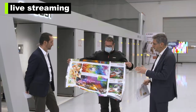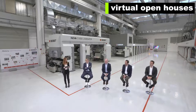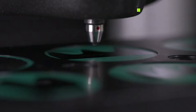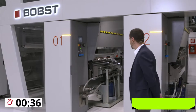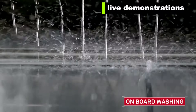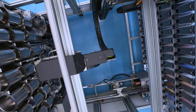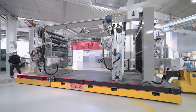We offer live streaming for remote demos and virtual open houses, or for acceptance, commissioning, or startup and functional tests. They are real live demonstrations where you can show how the machine works, not only to sell it, but also for activities and procedures related to the tests that precede the delivery.